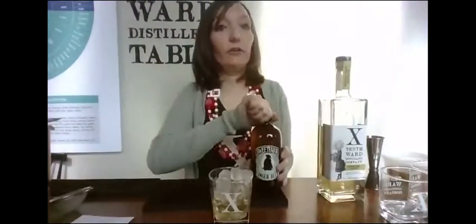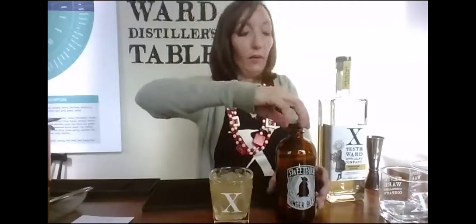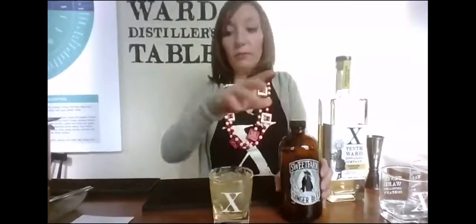And I'm going to top it with ginger beer, which we also carry locally. We also sell the mule kits at 10th Ward that you can get to go during COVID right now because we can't make them in-house. So this is ginger beer made here in Frederick County. It's very delicious. Has a wonderful spice flavor to it. And then we're going to garnish it with a lime.